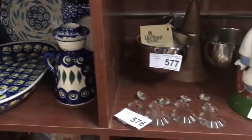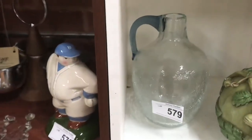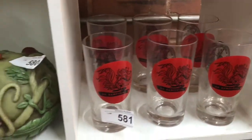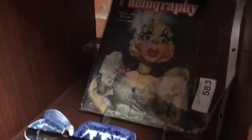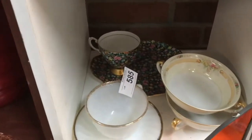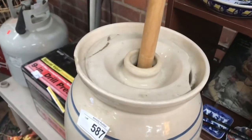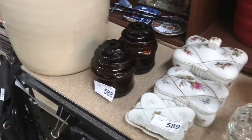Polish pottery. Nice mid-century condiment server. That's a Blinko jug. It's a nice monkey ball candle. It's a heavy pottery pitcher. Butter churn. The lid has some issues. But at $3.